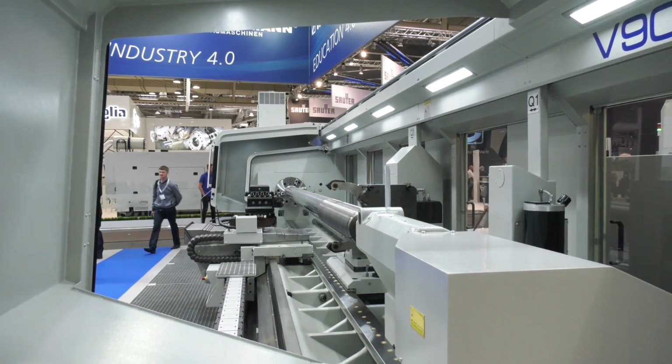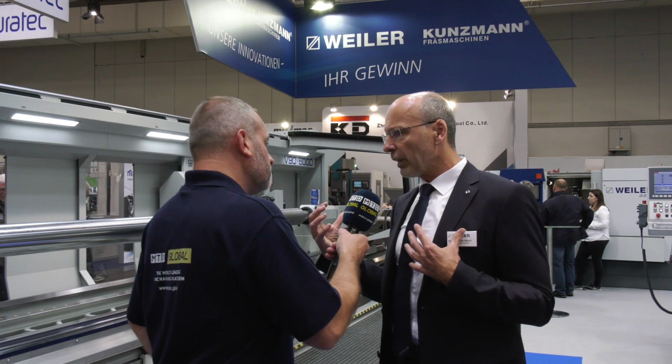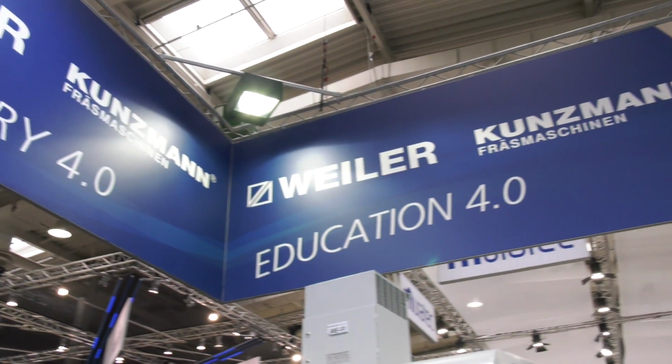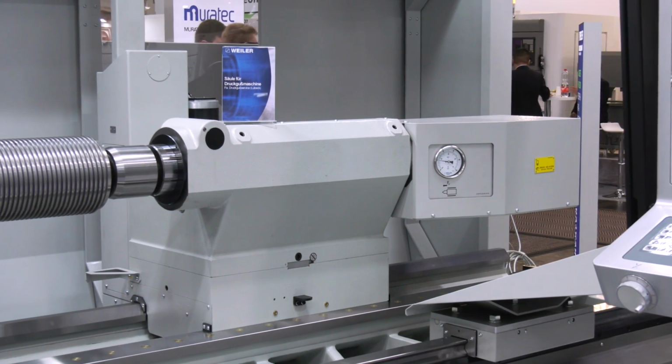Definitely. All the ideas which we try to incorporate into our machines are ideas we picked up from our customers. So what you see here is actually the demand that customers have raised to us, and we tried to find the perfect solution. And some of the elements you see here, on this machine in particular, we added a tailstock and a steady rest with its own drive, with its own clamping capability, fully programmable, and that makes it now also available for industrial production. It saves time and makes the whole thing more economical.